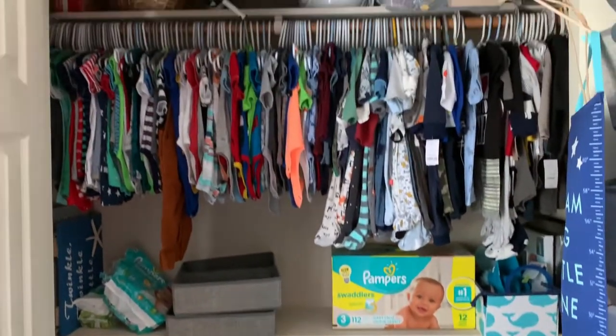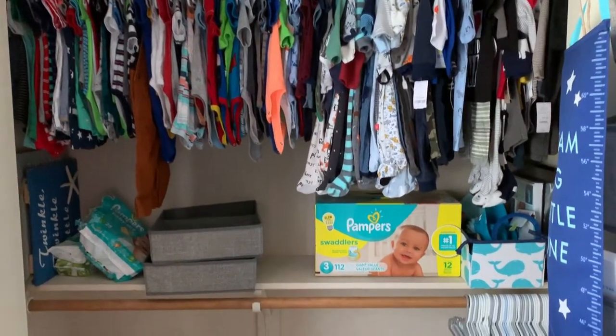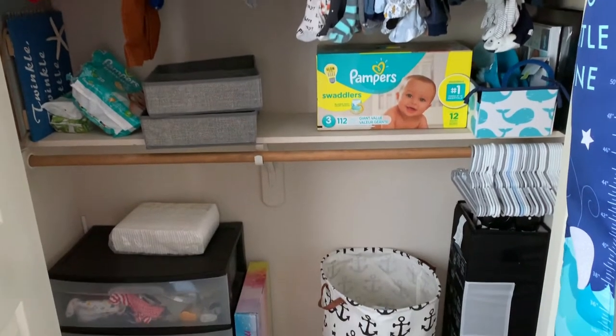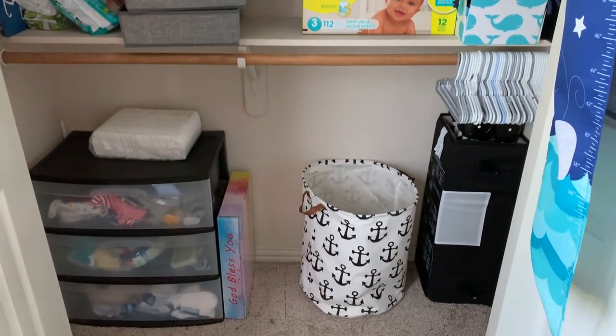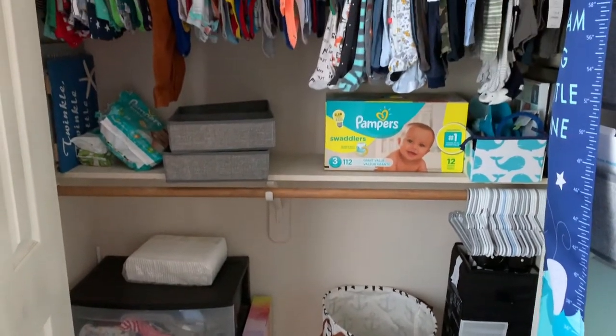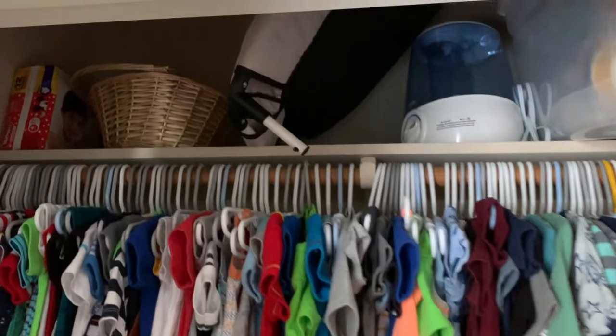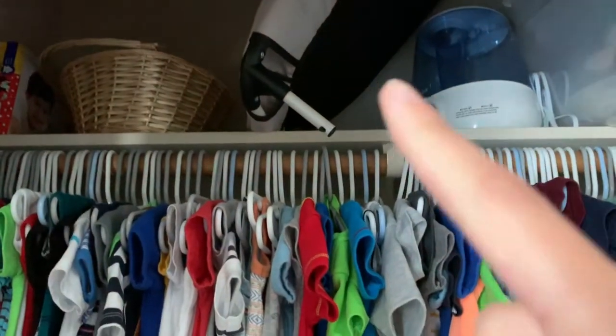So this is what his closet looks like right now. I know it is a disaster and I cannot wait for it to be organized and just kind of a clean space, because right now it just looks like a mess and it stresses me out every time I look in here. So up top, I have something from his pack and play up there.